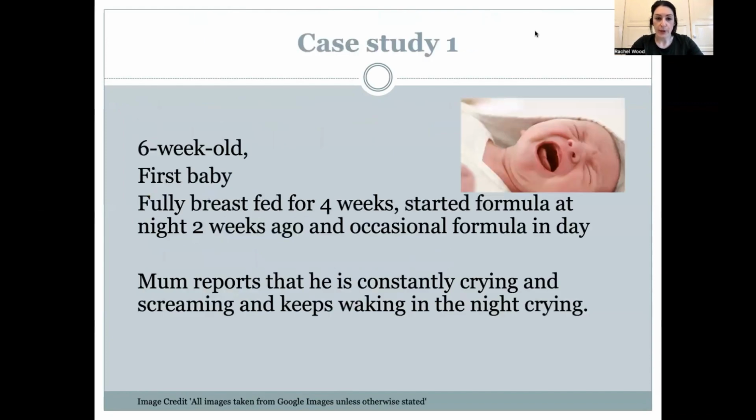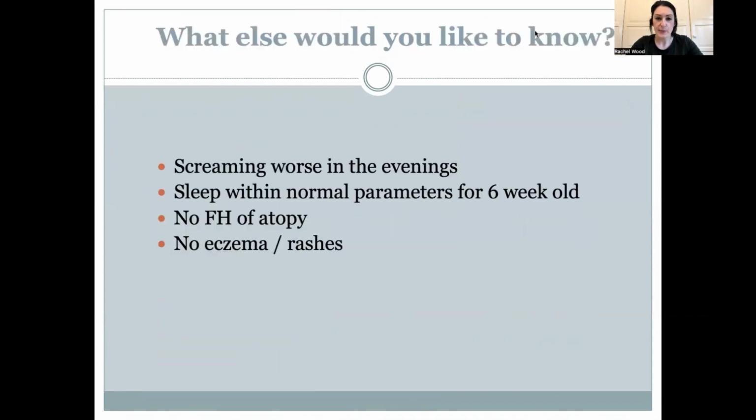So case study 1, a 6-week-old infant. This is a first baby, fully breastfed for 4 weeks and started formula at night 2 weeks ago, and has had occasional formula within the day. Mum reports that he's constantly crying and screaming and keeps waking in the night. So at this point, what else would you like to know?